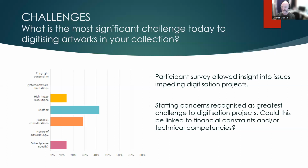As museum professionals are acutely aware, acquiring artworks does not result automatically in acquiring copyright. And digitisation, which involves performing the copyright owner's exclusive rights, such as reproduction, publication, and communication, could risk infringing copyright.